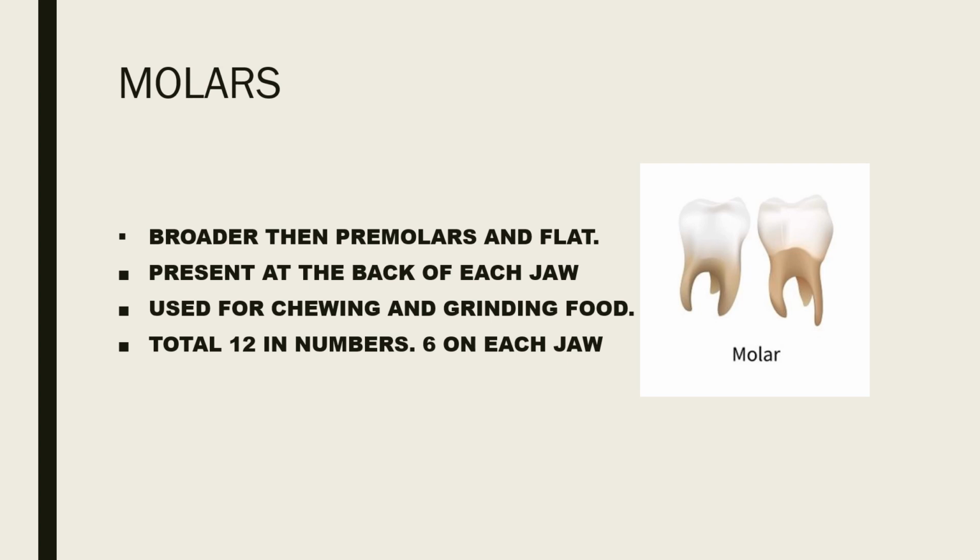I'm sure after this chapter, you all are going to go and look at your teeth in the mirror and try identifying which are your molars, which are your premolars, which are your incisors, which are your canines, and how many you have. Do you all still have your milk teeth? How many milk teeth do you all have?